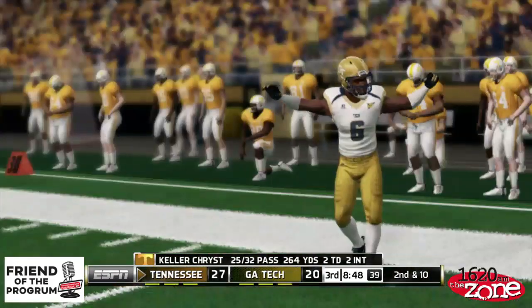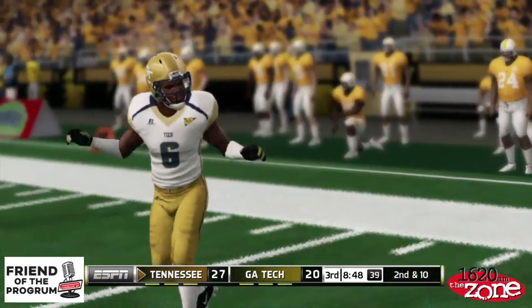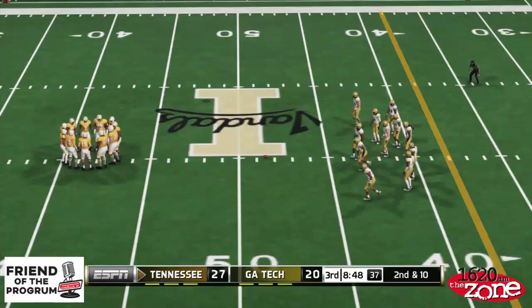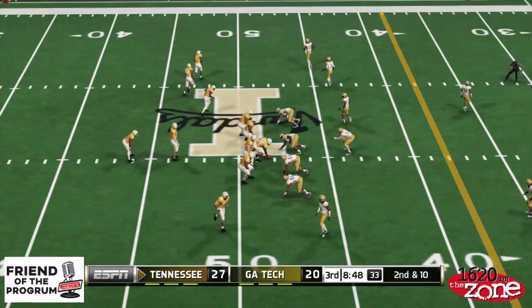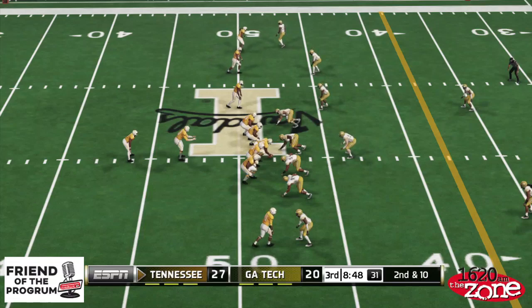He just gets rid of it. Good job here by the defense. If you let this quarterback set and throw, he'll kill you all game. But they got excellent pressure on that play. From the 48-yard line, second down.